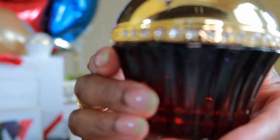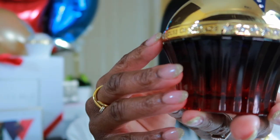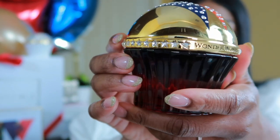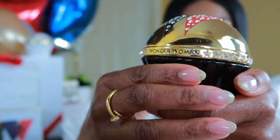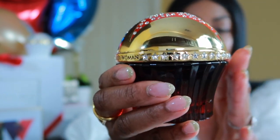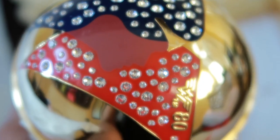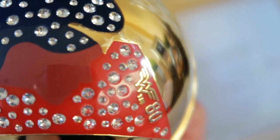What I want to bring your attention to are these beautiful stars. For the first time ever, House of Sillage has encrusted the rim with these beautiful star-shaped Swarovski crystals going all the way around, and it says House of Sillage on one side, and then it says Wonder Woman on the other side. This is absolutely gorgeous. If we open it up here, the rim is the same way, 18 karat yellow gold, and then if you look at the top here, it says W80 for the 80th anniversary.